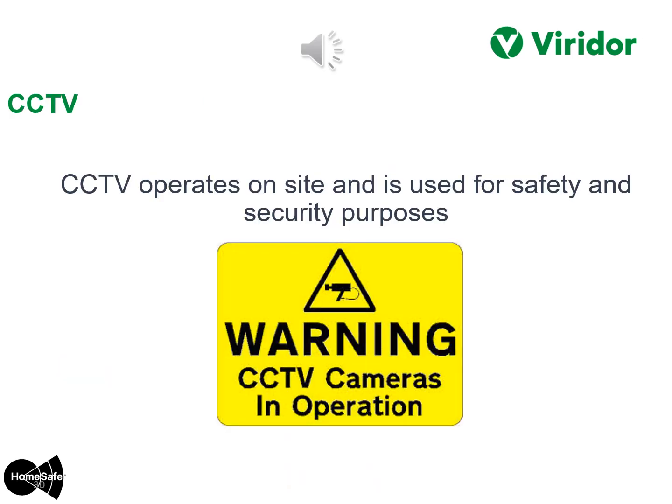CCTV operates on site and is used for safety and security purposes.